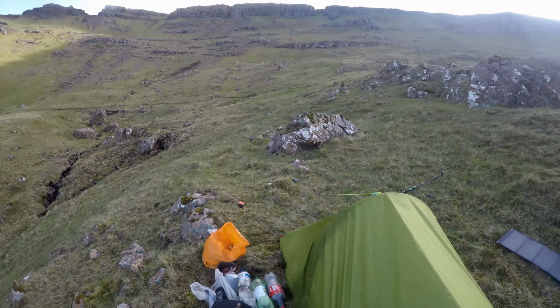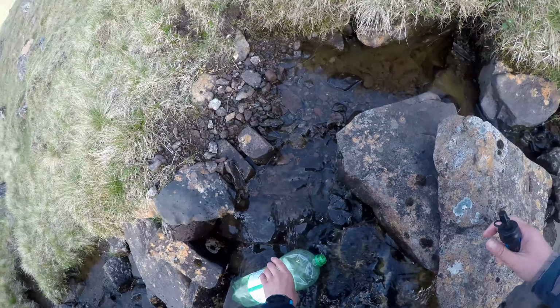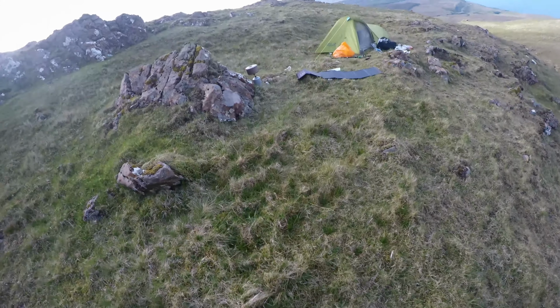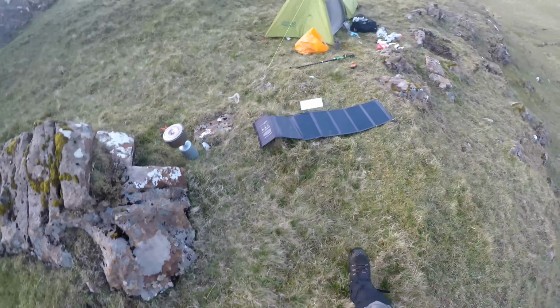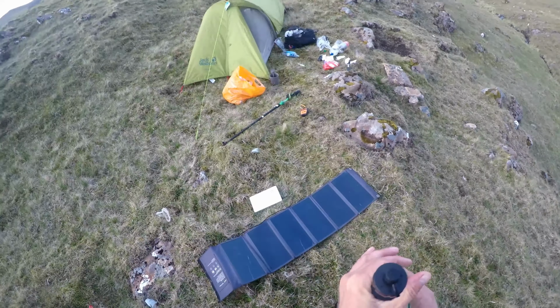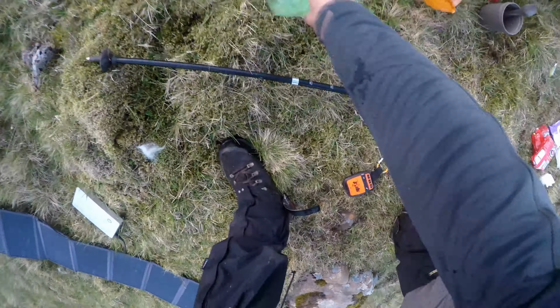So yeah, just preparing to make some food. Water supply. Preparing for my coffee. Got my solar there, I'm not going to get much charge though. It's actually quite cold now. Got all my winter gear, thankfully.